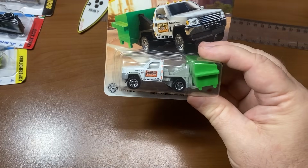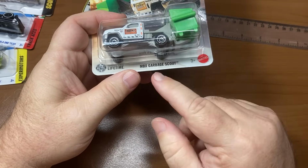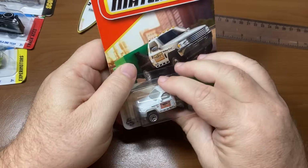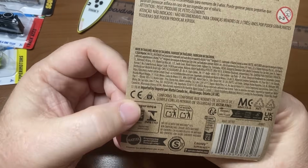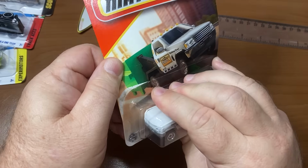All right, going down the line, we got this Matchbox car or vehicle. It is the MBX, which is Matchbox Garbage Scout. I'm not sure why it's a Garbage Scout. Is it looking for trash? All right, it's number 97 out of 125 for the 2024. They do update these every year, it seems like, from what I can tell.